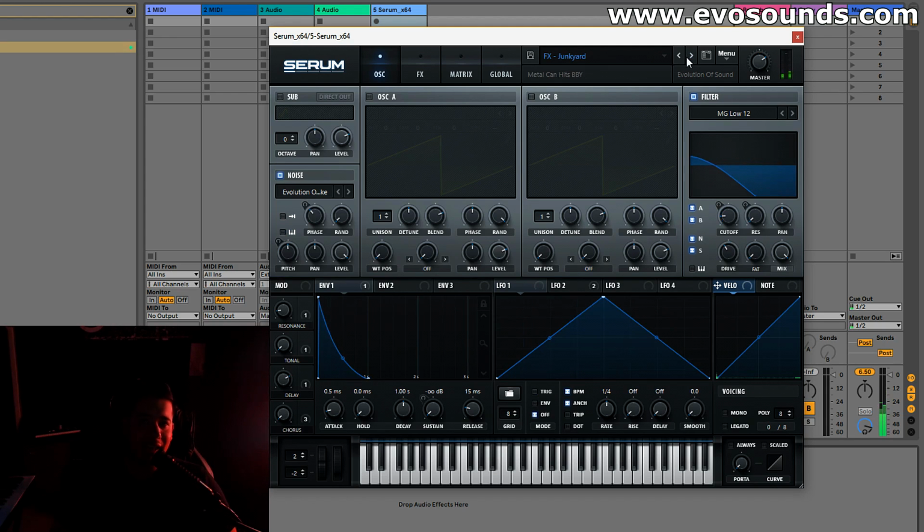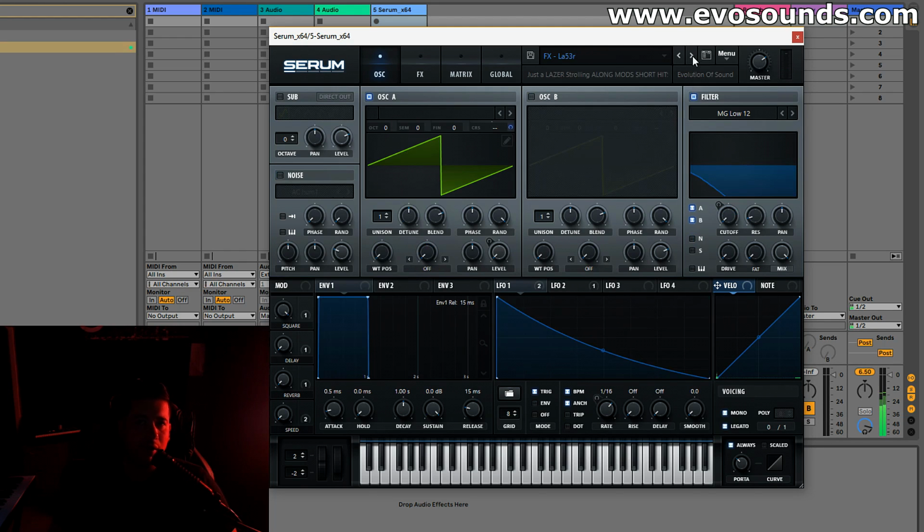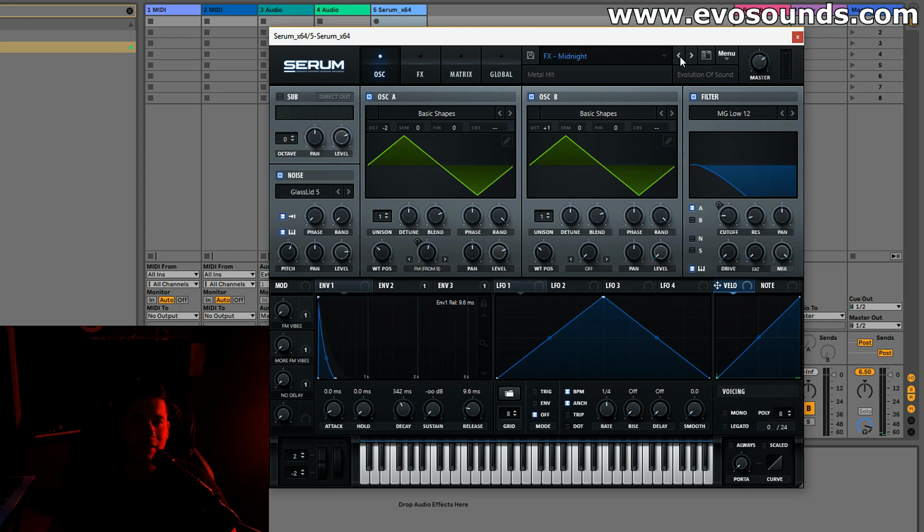Here we have another metallic hit. The effects are going to be a lot of that, as well as this one, transition. So those are going to be cool for that kind of stuff, guys. Here we have one called Midnight.